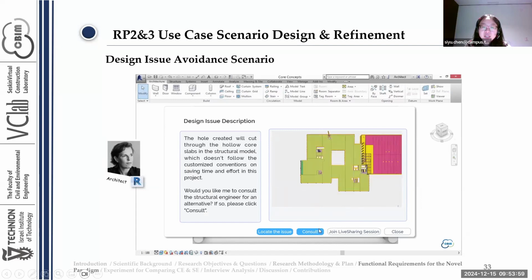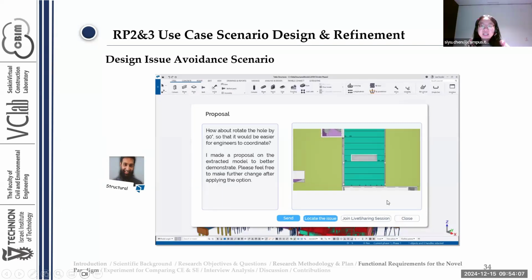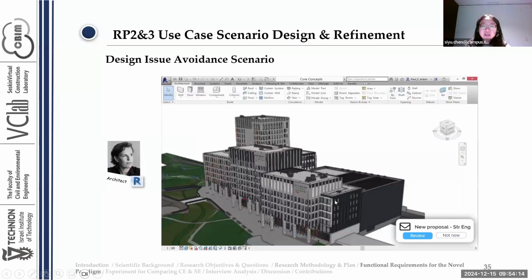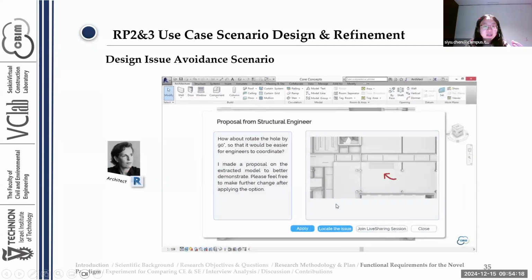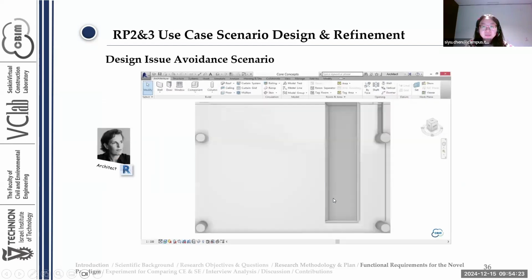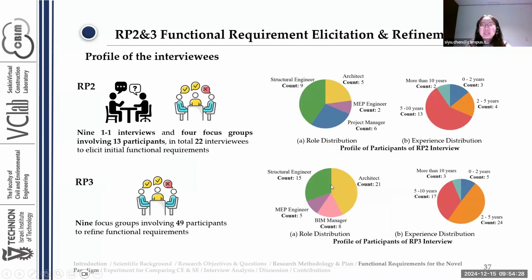So the architect decided to consult the structural engineer, and the structural engineer suggests she rotate the opening by 90 degrees so that it will only affect 2 hollow core slabs. And then the architect received this proposal. She felt it is reasonable, and then applied it. So the system will apply it automatically for her. So this is basically what I demonstrated in the next 2 rounds of interviews.